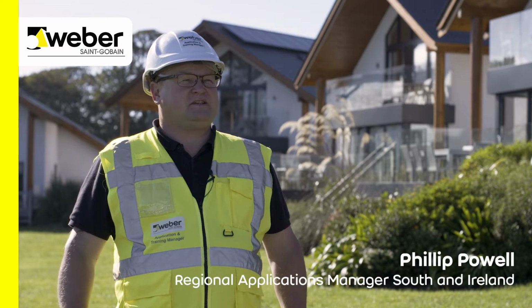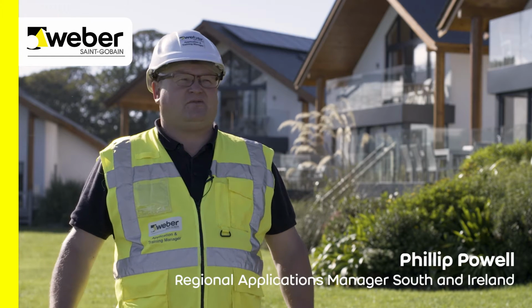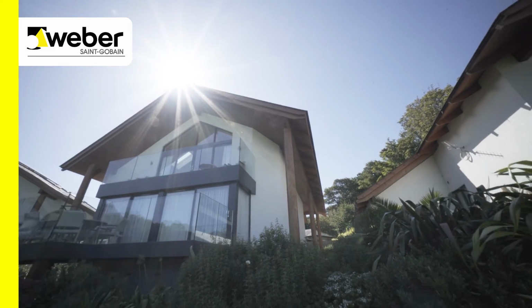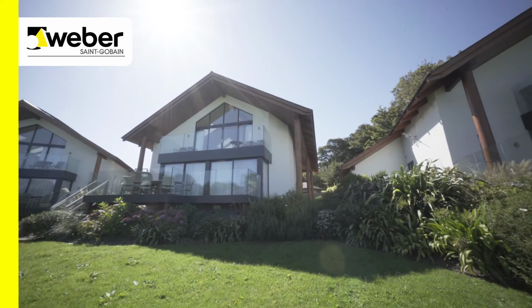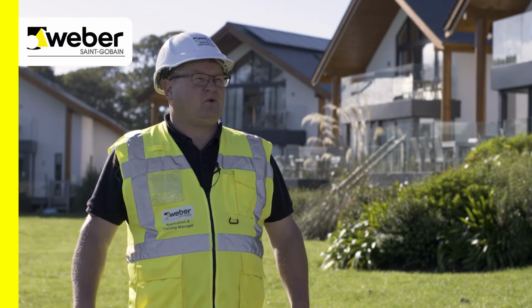We specified this system for these houses because of the proximity to the sea and the weatherproofing from the MT118 system. The main advantage of using a silicone finish is you can have it in basically any colour, and being a silicone render is easier for the maintenance side, especially within a mile of the coast.